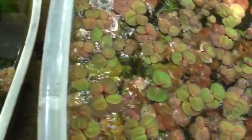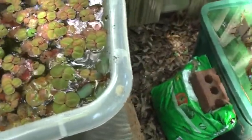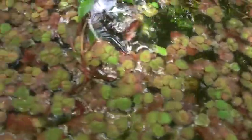And what do we got over here? This is mostly the stuff. Oh, and I got some. Actually, this is supposed to be chain sword, and it is a chain sword, but I don't think it's dwarf chain sword. It seems to be the larger version that grows up a lot bigger. Ludwigia Rippins again, and the red root floaters, $9 for a box stuffed full of those guys.